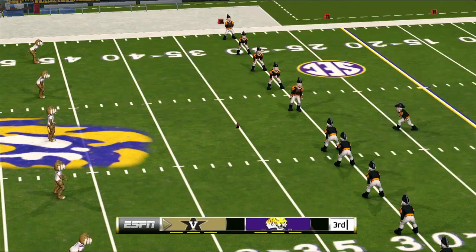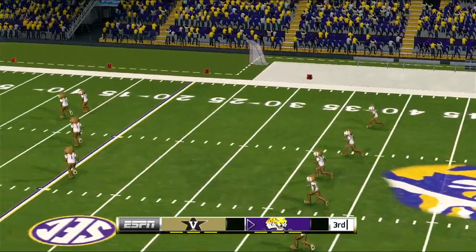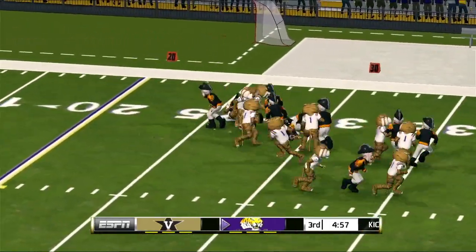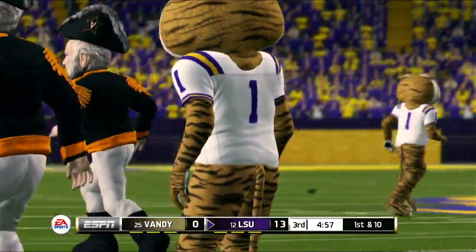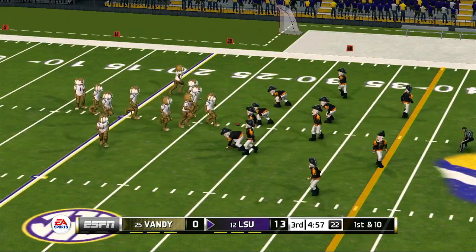Welcome back, everybody. Second half action about to begin. Number 80, deep to return. He's to the 20. He's tackled at the 28. Both sides have made their way back out, and we're just about set to get going again.